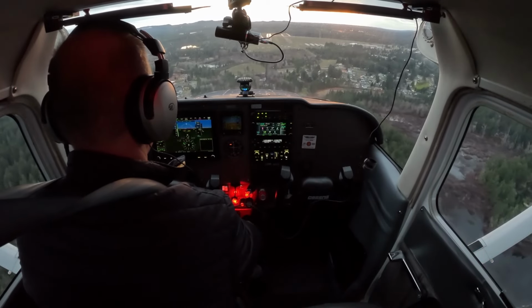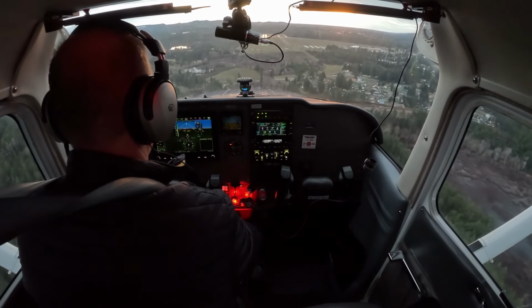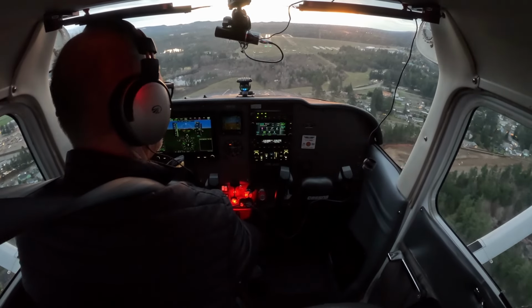Nice reflection on the runway. 500. 500 feet per minute. 500.